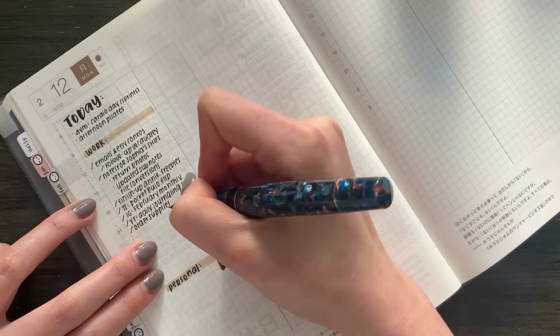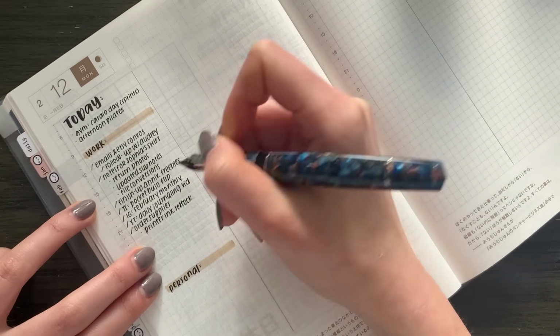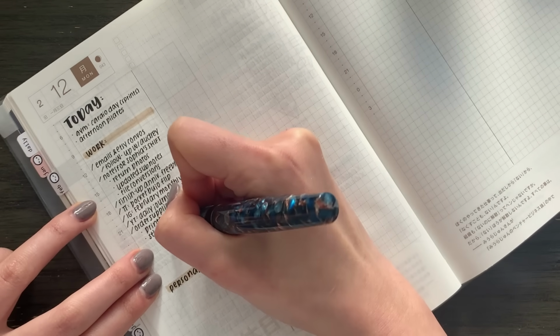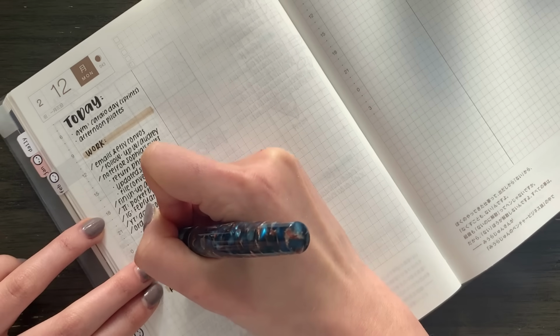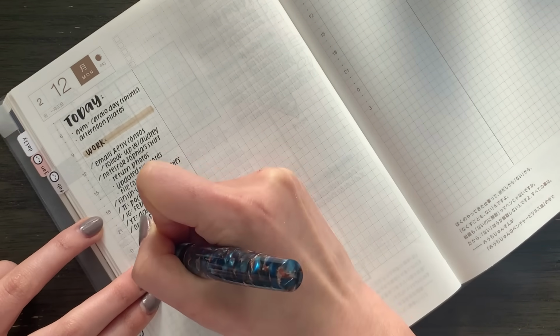And then the bulk of my to-do list is going to be related to work. And then towards the bottom, I also create a section for personal things. And that's basically what I do every morning.